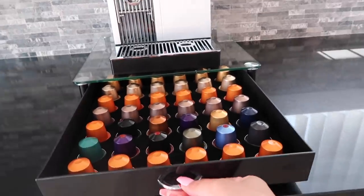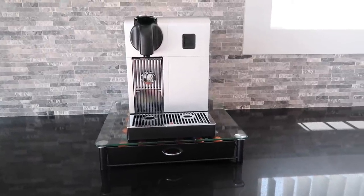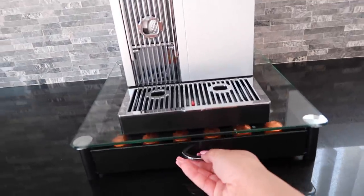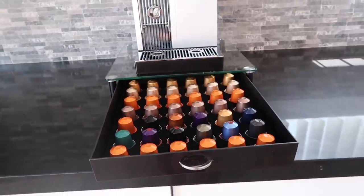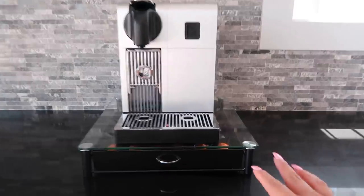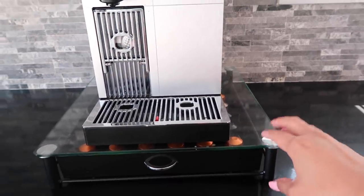This is another thing that I think is so worth it because I didn't really have a system for my capsules before. I just kind of had them in the drawer, so they weren't really organized. So now they're organized, nice and sleek. It just tucks in underneath like that. And it wasn't that expensive. I think it was like $20, $24, $25.